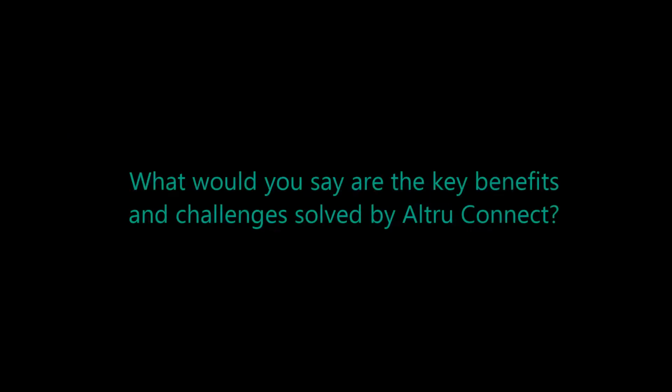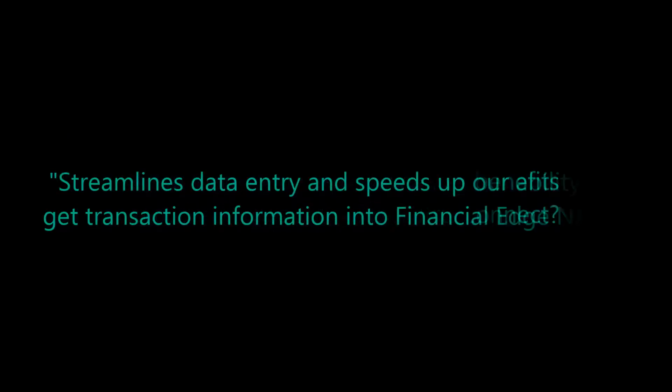So, what would you say are the key benefits and challenges solved by Altru Connect? The biggest one for us was data entry. It just takes all of that out, and because we don't have to do all the data entry, we can do it more frequently. So we're getting all of that financial data into Financial Edge more quickly.